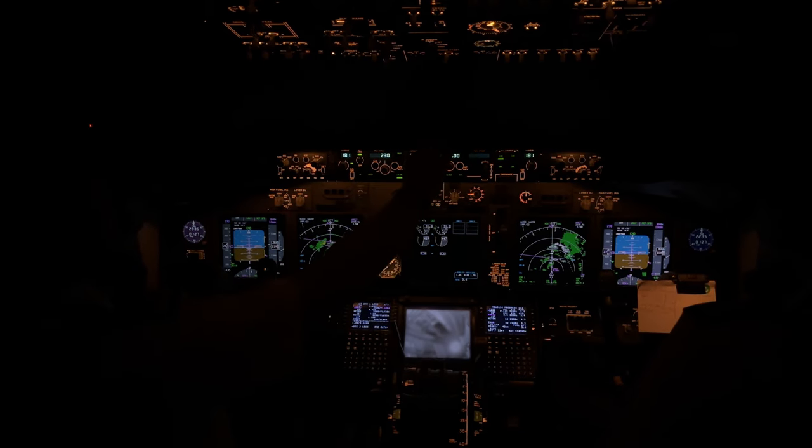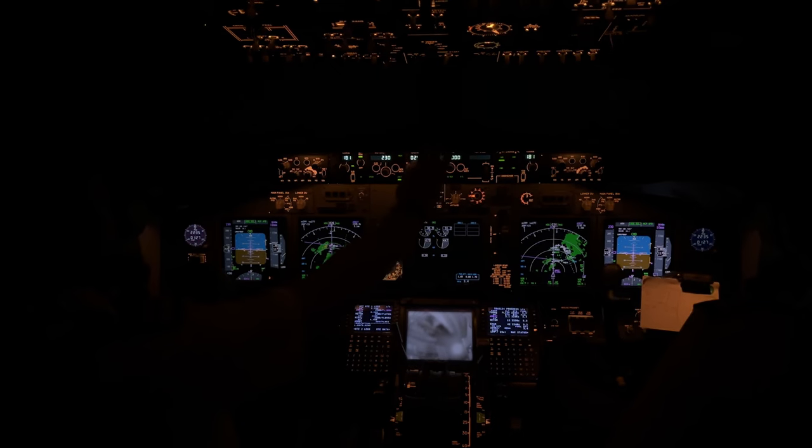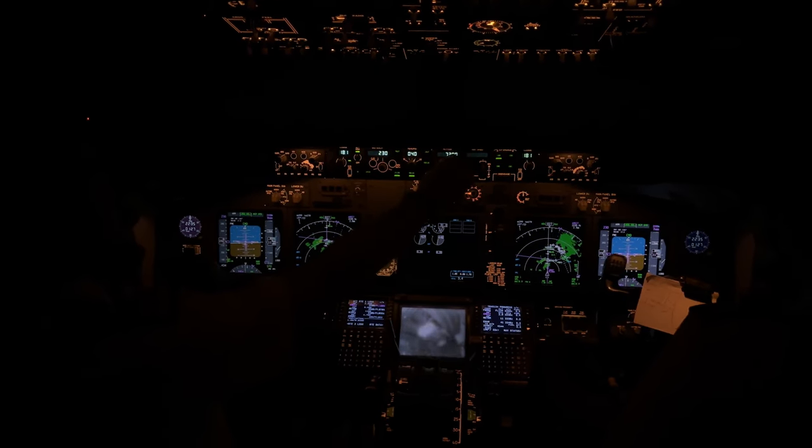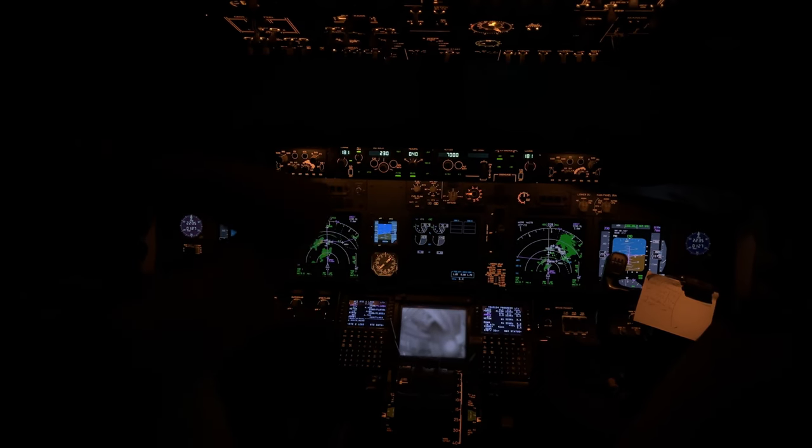Can we have a heading of 040 for the next 15 miles? Yeah, so Savia 5134, the heading is approved and stop descent level 70 initially. Stop descent 70, we're now heading 040 to Savia 5134.